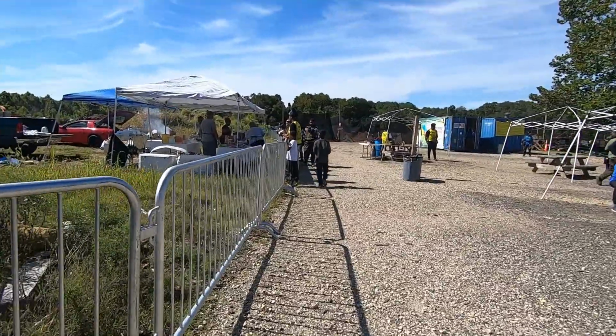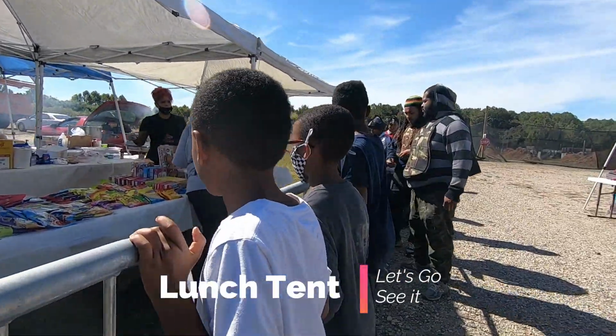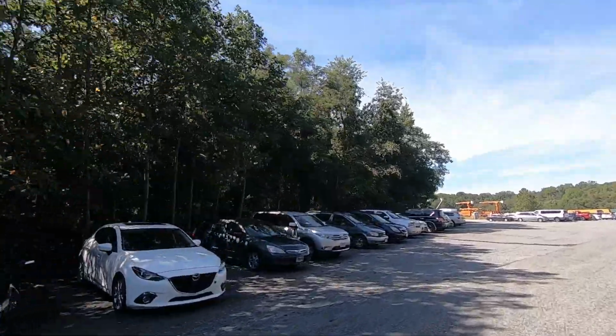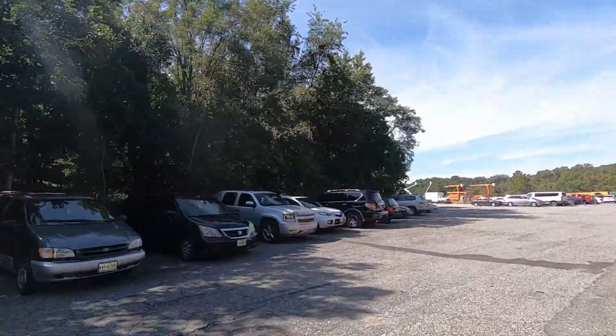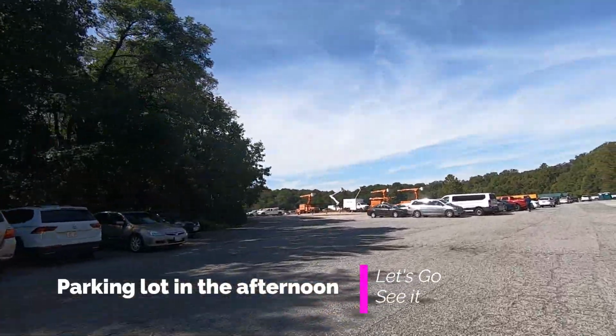As far as food is concerned, around lunchtime they had a food vendor that came by that had snacks, candy, sandwiches, and beverages. When we arrived that morning at 9 o'clock, the parking lot was empty. Around 1 o'clock in the afternoon, it was absolutely packed. This is what it looks like.